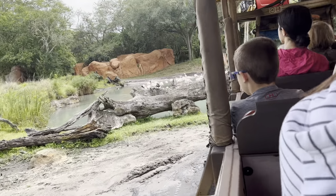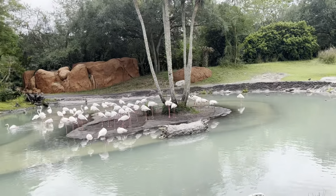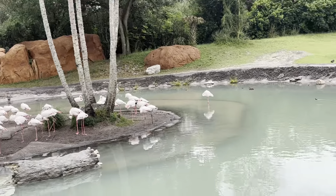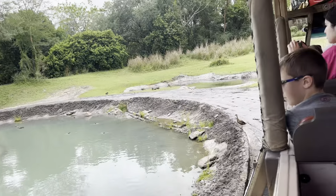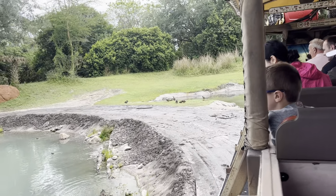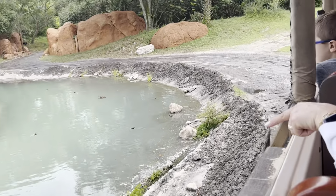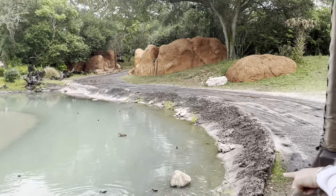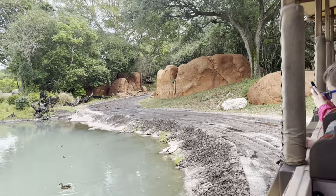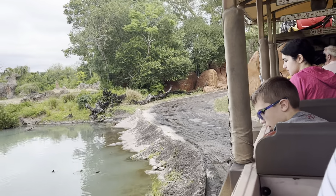Now, coming up on the left, these are greater flamingos. They're actually the largest species of flamingo. Now, a group of flamingos is called a flamboyance. And when they're hatchlings, flamingos are not called flamingos, they're called flamlings. Now, notice the legs of these flamingos actually bend the opposite way of ours.